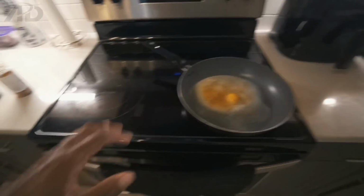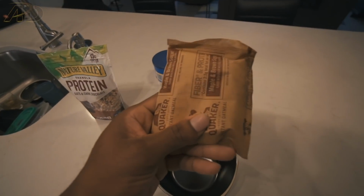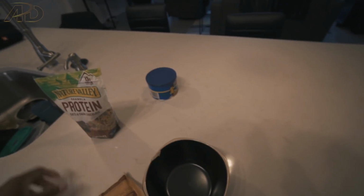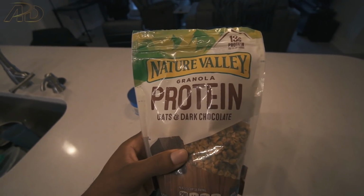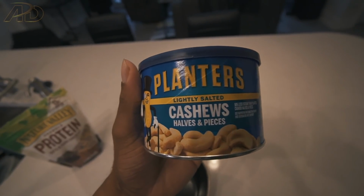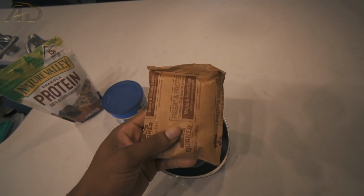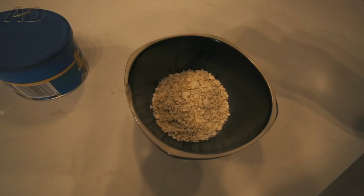But while that's handling over there, the next thing we're gonna have is one packet of this oatmeal. This is fiber and protein, and it's pretty much the same exact one from 3 years ago. I mixed it with this protein granola, the same exact one I have been having for years, and my favorite healthy fat of all time, slash nut, cashews. So that's gonna be a pretty small portion. Like I said, just one pack usually is not enough for me, but once everything is made, we'll see how it turns out.